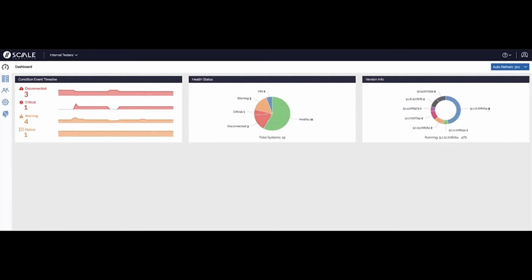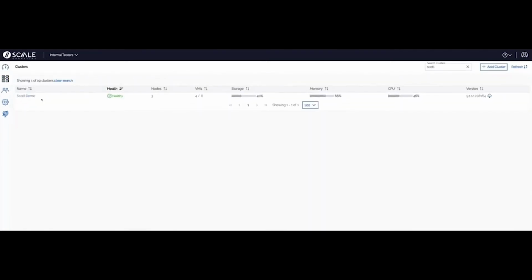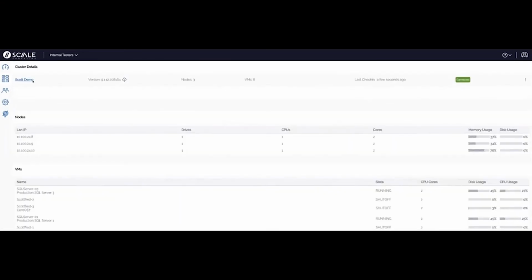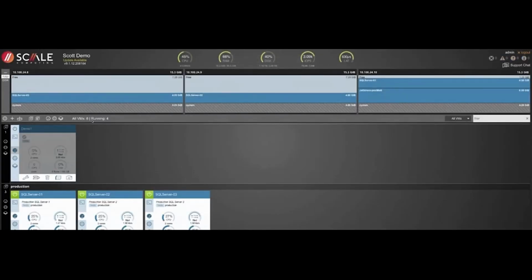But if this were the very first time you were logging into the system, you might have a much simpler interface to deal with. You might have just a single cluster. And I thought what might be useful would be to walk through what it looks like to deploy a first cluster of this.